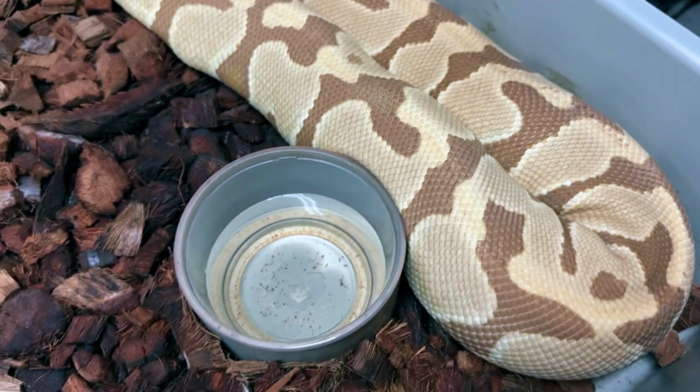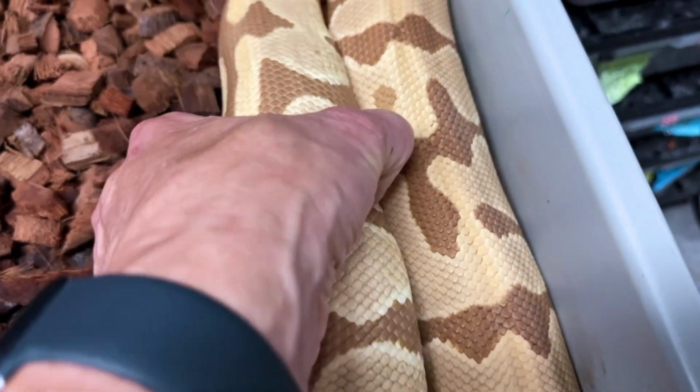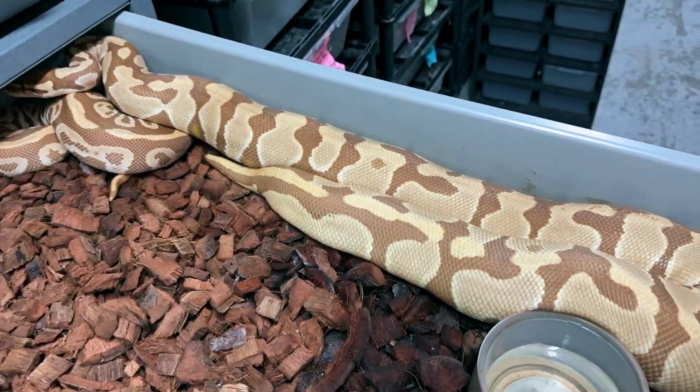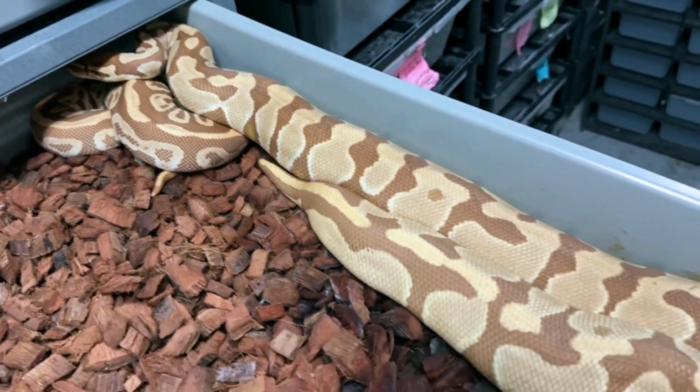And she didn't go last year, but I would be shocked if this girl did not lay a clutch of eggs. She's laying so uncomfortably. Ball pythons usually do not lay stretched out like this. And I still have a male with them because I just don't know, the ball python season's been so crazy, I'm afraid to take them out.